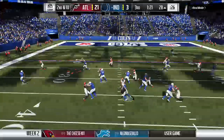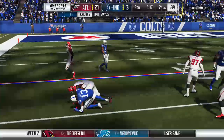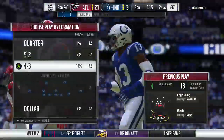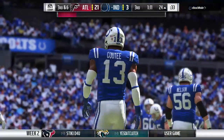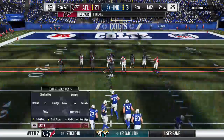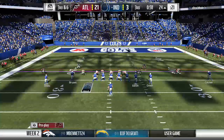Throwing again on 2nd and 10. Moran, throw left side, complete to QT. And they'll be inside the 25 now at the 24. 4 yards on the completion, and it sets up a third down. This offense in desperate need of a conversion as they come up on third down.